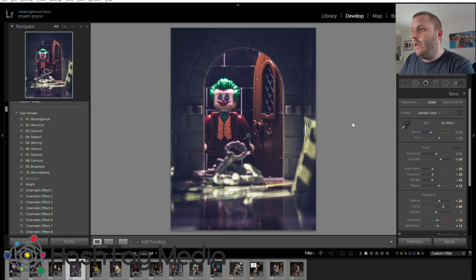Okay, right, so here's Joker coming through the door, a great pile of keys in front of him. I quite like this one. I like the light on the Joker. I like the fact that in this black room at the back you see the join marks in all the Lego to make it look like bricks. You can't really see the lines of the light coming through, but I don't mind that because there's enough light on Joker anyway.